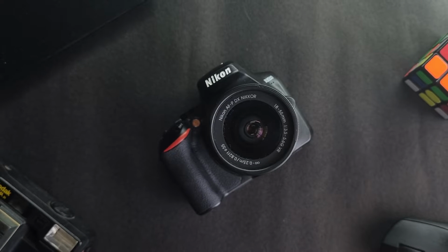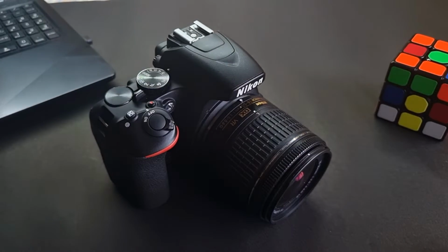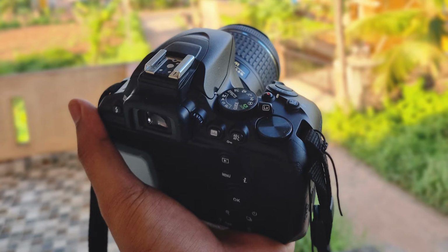Let's first talk about the camera itself. This camera is really well built. It looks like a professional DSLR, which it is by the way, but also it's heavy, it's bulky, and it gives you a good feeling when you use the camera by yourself.